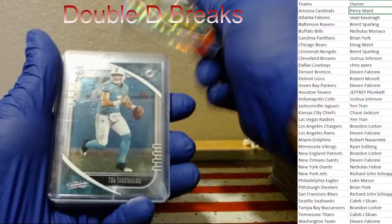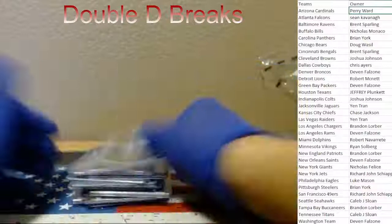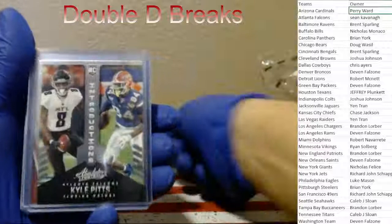Tua, Green, Chase Young, CeeDee Lamb introductions, Justin Herbert, Justin Jefferson, intro Burrow, Green, Jalen Reagor. I didn't know what I was doing, top loading right away, but it is what it is. We got a Zach Wilson, Kyle Pitts intro. Jeez. I'm going to move these over here so I can stack them over here.